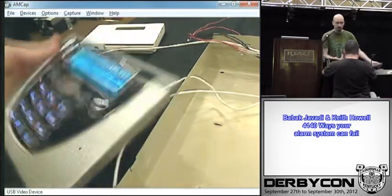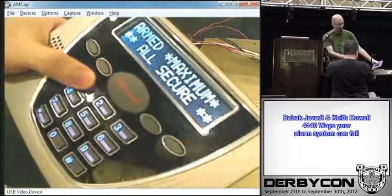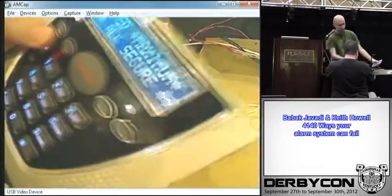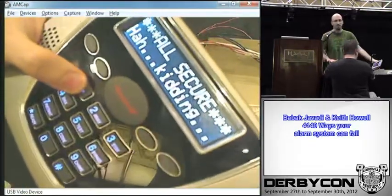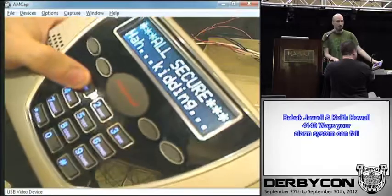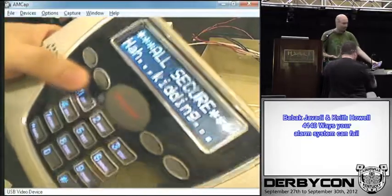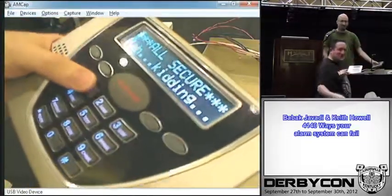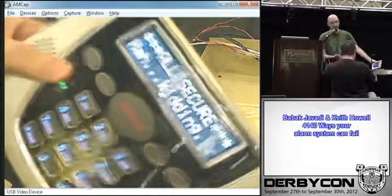We're going to alternate numbers, okay? So I'm going to put in 1, and then 3, and then 7 for you, and I'm going to hit off. And the system just disarmed, even though we did that on 2 different keypads. That's really dumb. This is the first time you should all applaud. So right now the system is disarmed.